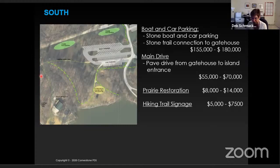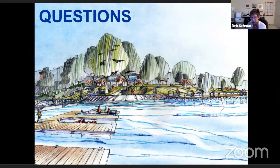So that is a high level view, but it really starts to put some costs with it together just to help inform you as the board and the task force, and just really trying to understand what those things might cost, and then obviously allow you to start to think about a game plan based on what your priorities might be. So I'd be happy to take any questions or flip back to any slides if anyone's got a specific question.